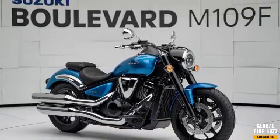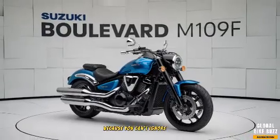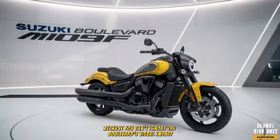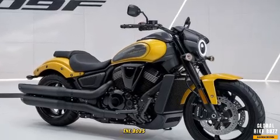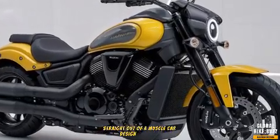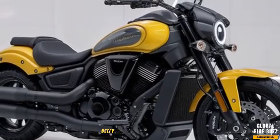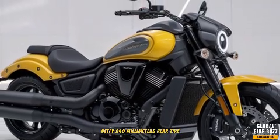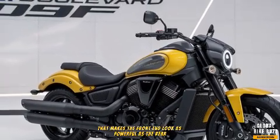Now moving on to design. Because you can't ignore the Boulevard's visual impact. This thing demands attention. The 2025 M109F has aggressive styling cues straight out of a muscle car design playbook. It features a long, low-slung profile, beefy 240mm rear tire, and a fat inverted front fork that makes the front end look as powerful as the rear.